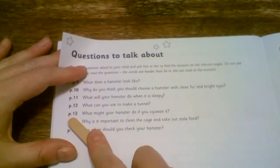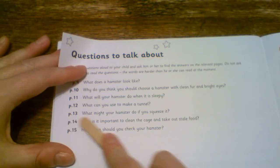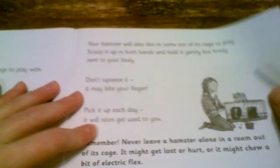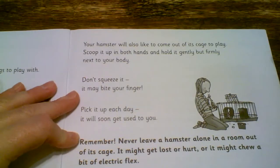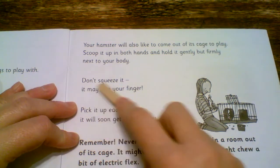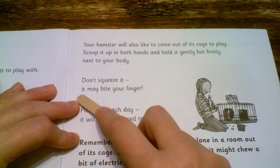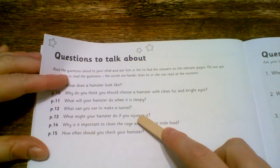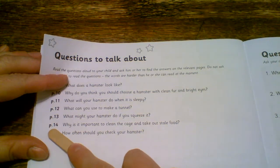This one's going to be on page 13. That's where we'll find the answer. What might your hamster do if you squeeze it? I think I remember this too. Do you remember? Where does it talk on this page about squeezing the hamster and what might happen? Have you found that word squeeze? Have you seen it here? Don't squeeze it. It may bite your finger. So that's the answer to question 13. What might your hamster do if you squeeze it? It might bite your finger. Don't do it.